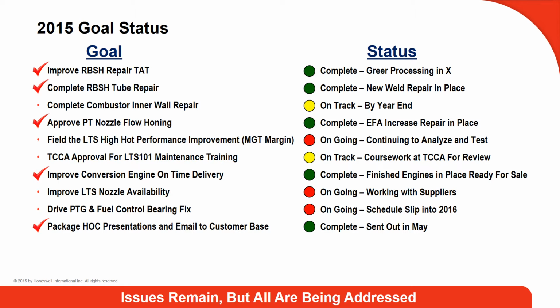As part of that, many of you know that we've had some tubes breaking, the air buffer tube and the scavenge tube. And we've now got a repair in place to fix that. We got a weld repair. It's actually an improvement to the part. And so we're getting those to flow much better. So those are all complete. Those are in place and they're moving forward.